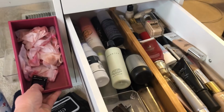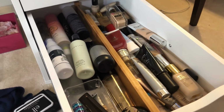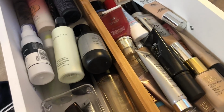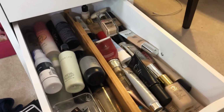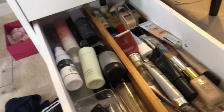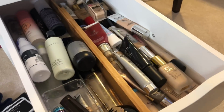Sorry, this is the aftermath of decluttering for lips. We're gonna do it again because I was not satisfied with what I got rid of and what I kept. I think I wasn't being as cutthroat, I just wasn't in the right mindset when I filmed it. So today I'm in that mindset. I don't know if it's because I'm 7.5 months pregnant when I'm filming this and I'm ready to go.